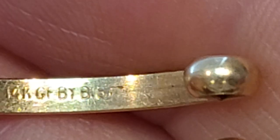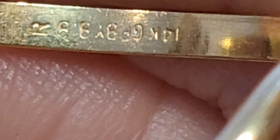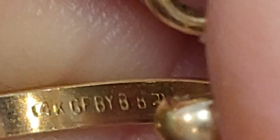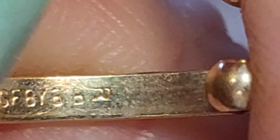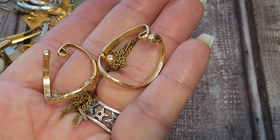I will need to research it. B dot dot B. Interesting, yeah. No idea. Let's see on this one. Maybe on this one it is clearer. All right, so 14 karat gold filled by B. Oh my goodness, what a, yeah, I don't know. If you guys know, please let me know. But these are 14 karat gold filled earrings.